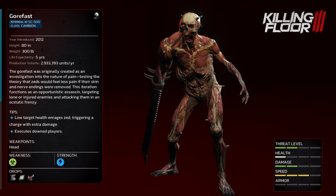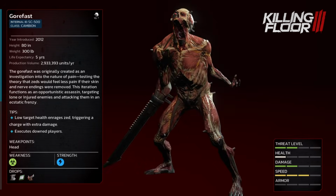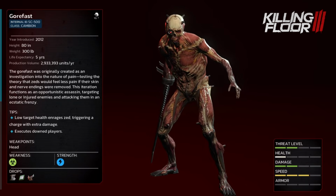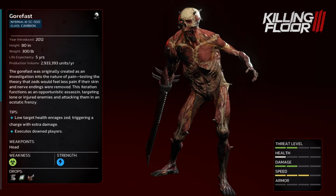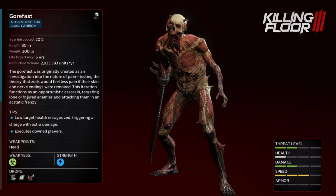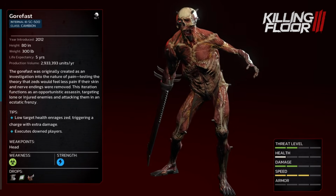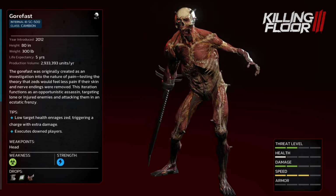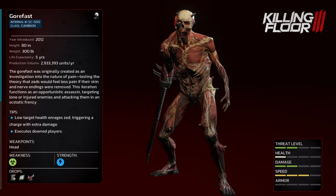Introducing the Gore, Horzine's opportunistic assassin. Born from a gruesome experiment to eliminate pain by removing skin and nerve endings, this Cambion-class predator has been a staple of the bioarsenal since 2012. At 6'8" and 300 pounds, the Gore is built for the chase. With a 5-year life expectancy and nearly 3 million units produced annually, it is one of Horzine's most enduring and reliable hunters.